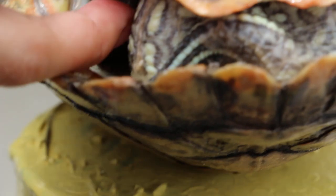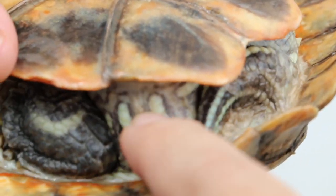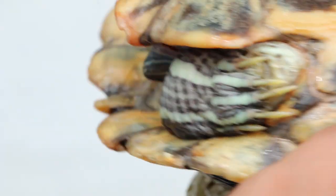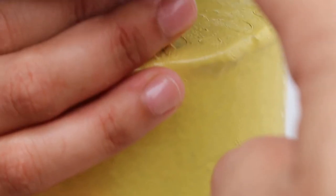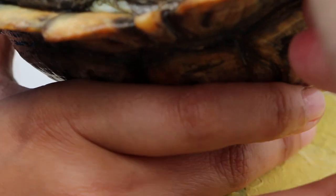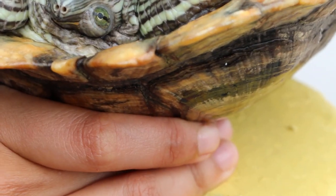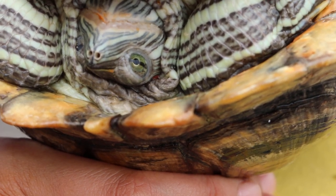Okay, let's see this side. Yes, there's still some fat. You can see here. The front, see the neck area? Normally you can tell here. Turn a bit up, let me see the mouth here. Yes, a bit of difficulty in breathing, gasping. Okay, come, put it back in the water.